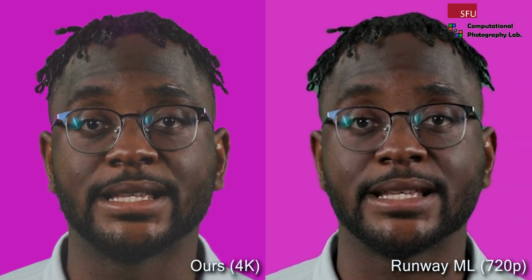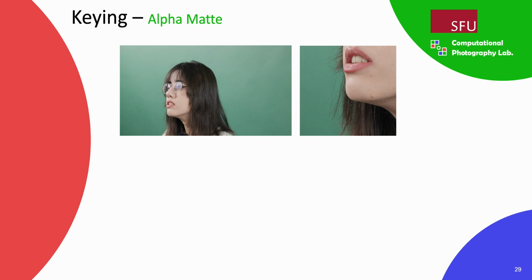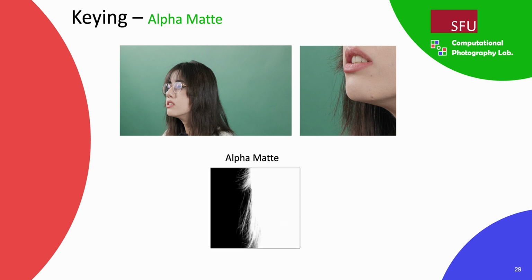We record our subject in front of a green screen so we can remove it during post-production. In this section, we'll discuss our method for an automatic and effective green screen keying pipeline. We designed this pipeline in a way that it is flexible to different user inputs to ease the keying process. The reason we're able to separate the foreground and the background is because of what we call an alpha matte.